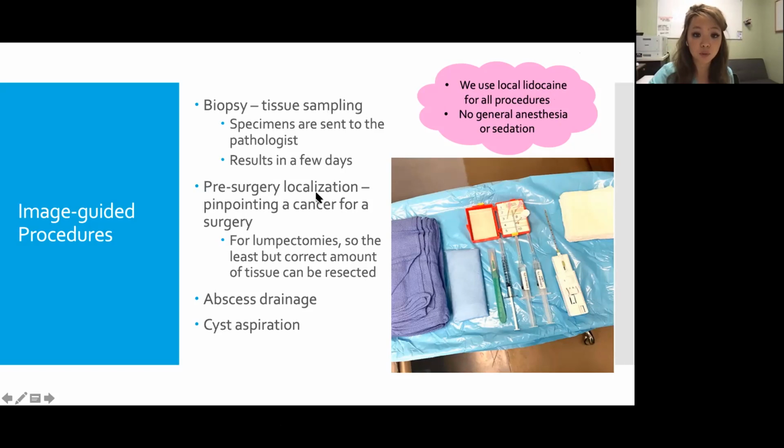We also do something called a pre-surgery localization. That's basically pinpointing a cancer for a surgeon. And I'll go into this a little bit later. That's because in a procedure called a lumpectomy, where they try to take out the minimum amount of tissue, but the correct amount of cancerous tissue, they need some guidance in getting to that exact area.